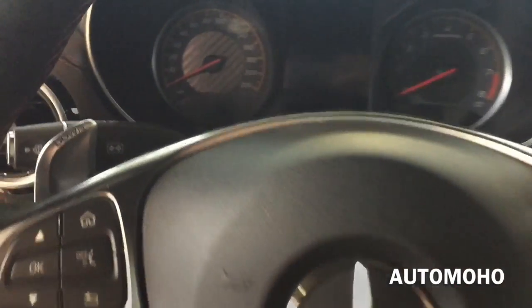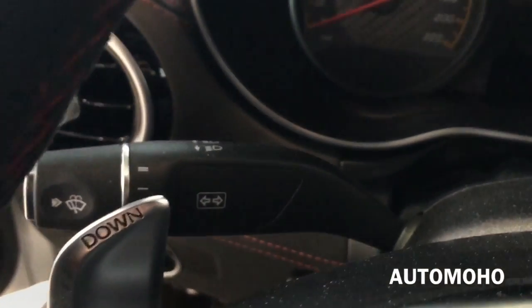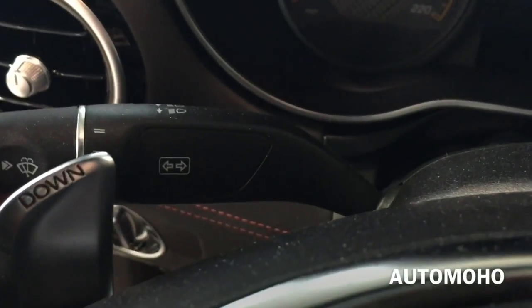Behind the steering wheel, you have the up and down paddle shifter, so you can put it in manual mode for a more aggressive ride. To the left, you have the turn signal light control, as well as the windshield wiper control.